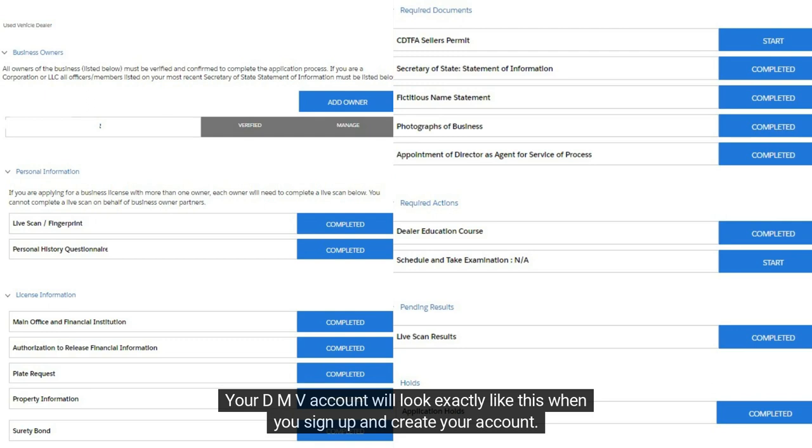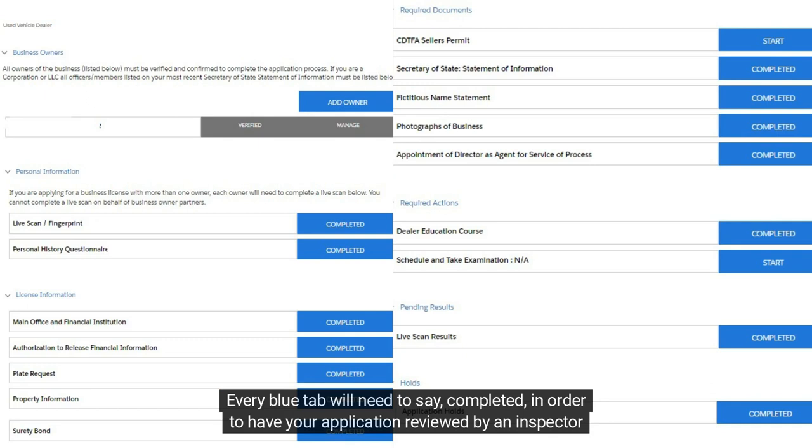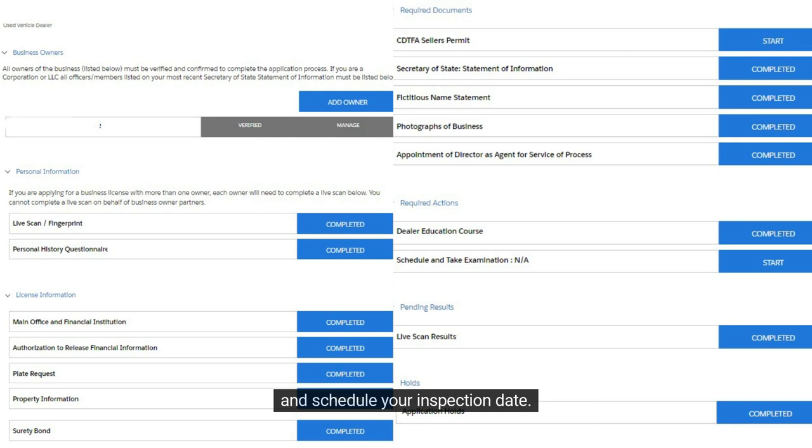Your DMV account will look exactly like this when you sign up and create your account. Every blue tab will need to say completed in order to have your application reviewed by an inspector and schedule your inspection date. Use the links provided below to help you start selling cars.